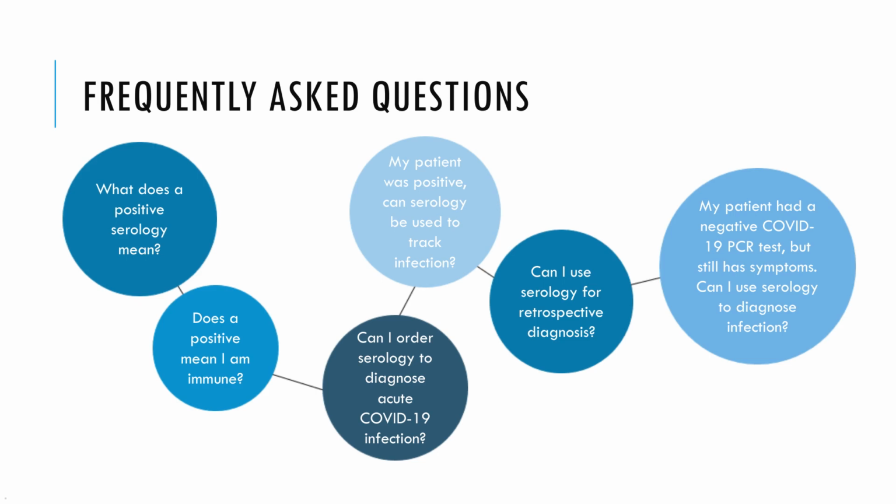One thing that physicians ask quite a lot is, can I order serology to diagnose acute infection? And the answer to this is no. Just because of how the antibody response comes, you're not going to reliably detect these up to 3 weeks, and by then you hopefully are done with your infection.